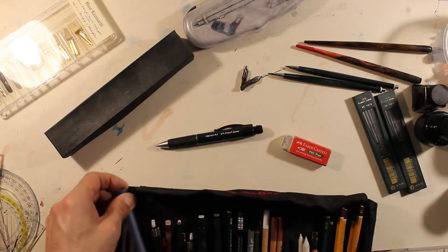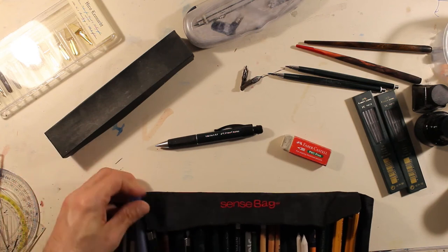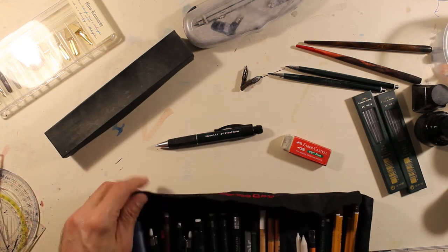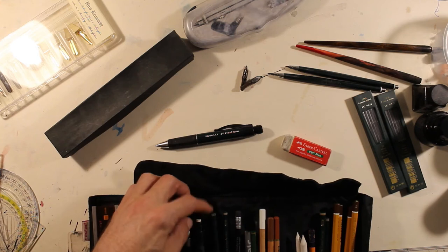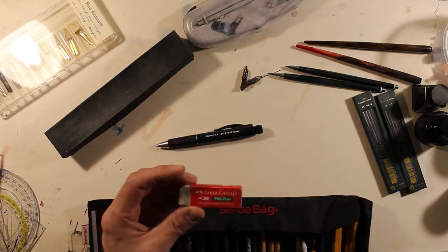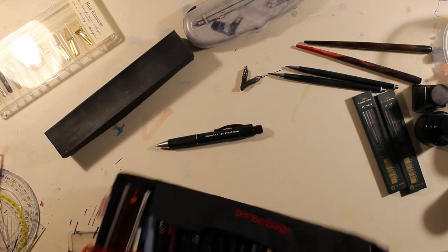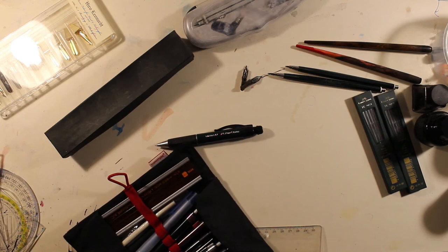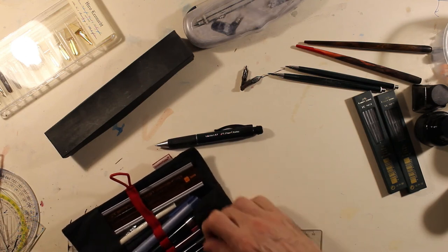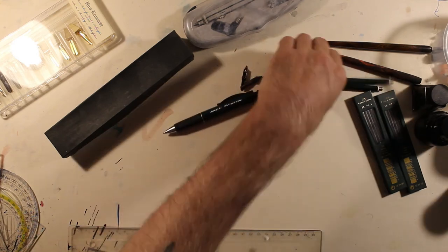So yeah, and there's an eraser here for taking stuff out. And then I also use these little erasers on the tops. And I keep some erasers around like this. Somewhere I also have some of those kneaded erasers. I don't like those as much anymore. I like the white hard ones better these days, but that's just personal preference. So that's my kit that I carry with me.